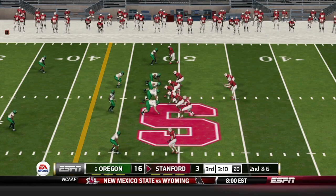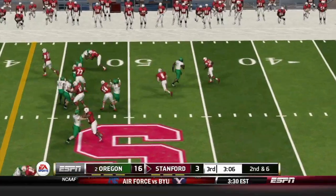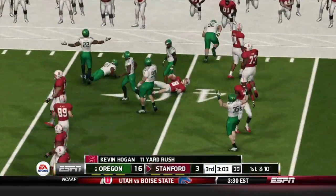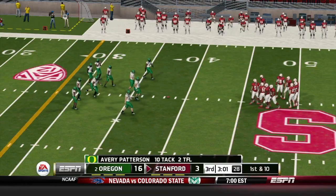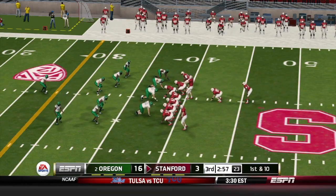Here we go. X, 7. Motion. He's at the 40, and he tackles him hard at the 38. First and 10. Ball on the 38-yard line. They come out in a goal line set.